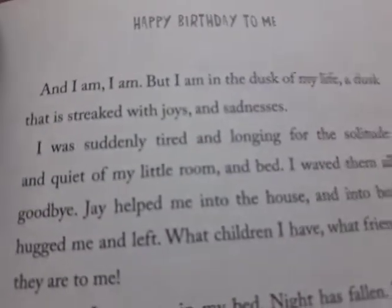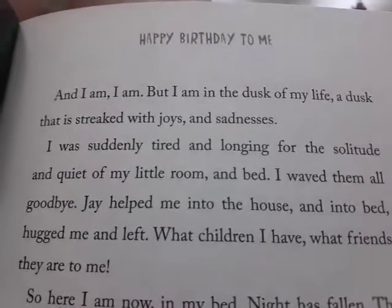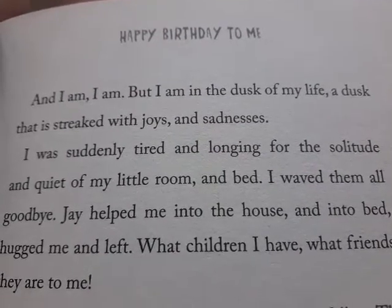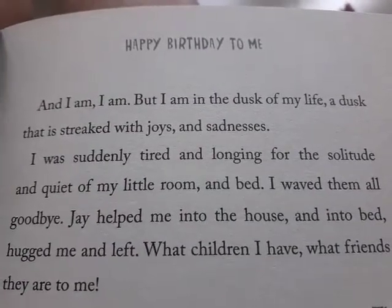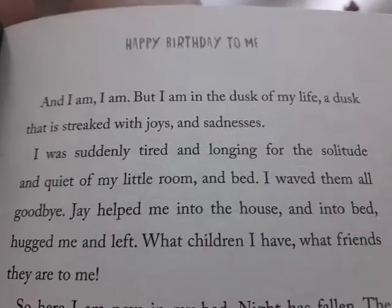So I'll read this paragraph. "And I am, but I am in the dusk of my life, a dusk that is streaked with joys and sadness. I was suddenly tired and longing for the solitude and quiet of my little room and bed. I waved them all goodbye. Jay helped me into the house and into bed, hugged me and left. What children I have, what friends they are to me." I just read the paragraph.